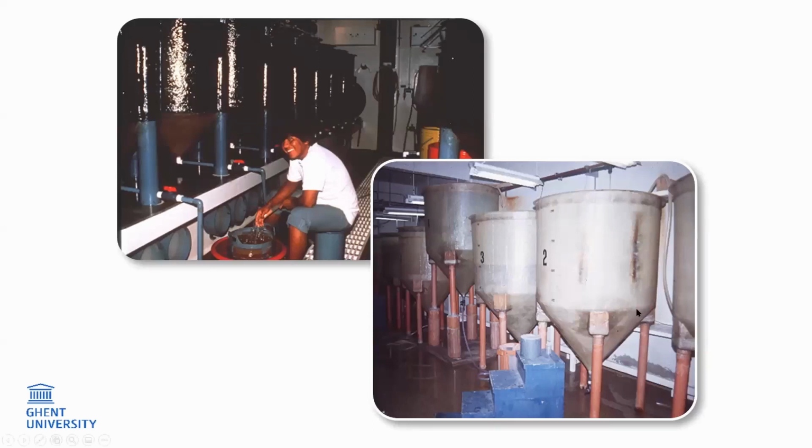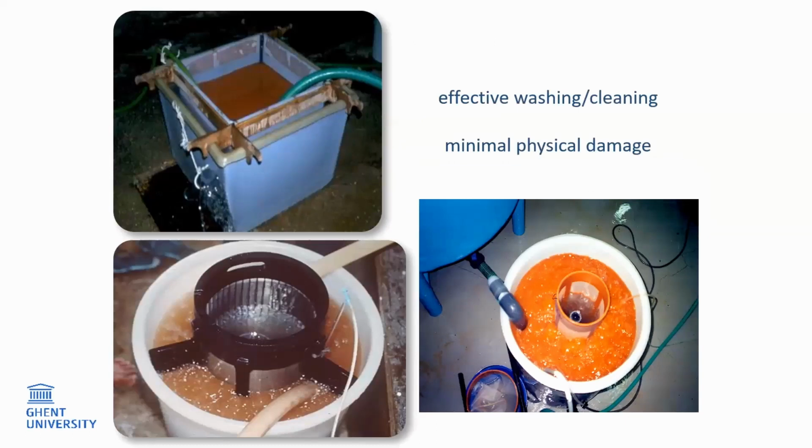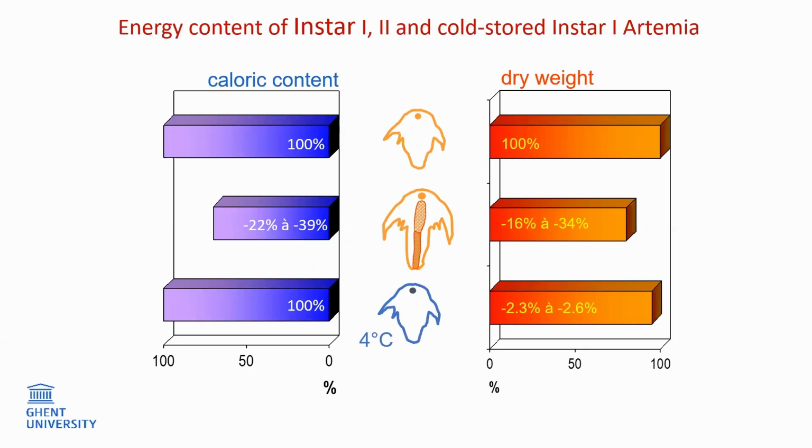I'm showing slides from maybe 20, 30 years ago, because I'm expecting in the presentations to see more updated slides on the systems that are used for hatching. I only like to draw your attention again to the cleaning and the washing and the importance that we have always underlined: minimal physical damage. Very important to make sure that when you are harvesting the Artemia nauplii, washing and cleaning them, that they should always be submerged, as you can see in these different examples. Now, I also draw your attention that new equipment, already 20 and more years in use, the so-called cross-flow sieves, is much more efficient in washing and cleaning Artemia.